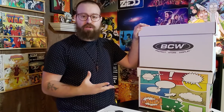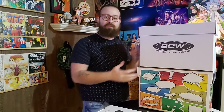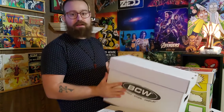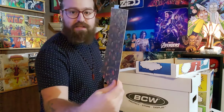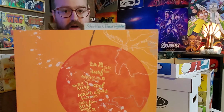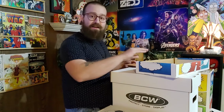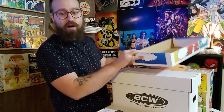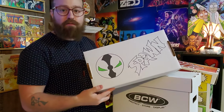That's no good. Tip number 2, if you have a larger collection, it can be really frustrating or difficult to find the exact comic book you're looking for. So I recommend making some tabs for all of your boxes. That way you can find just what you're looking for. Myself, just some scrap pieces of cardstock with a label on the top. You can see this one is Shirtless Bear Fighter. You can then even label the box. So maybe the box is just Marvel or DC, or in my case, Spawn.